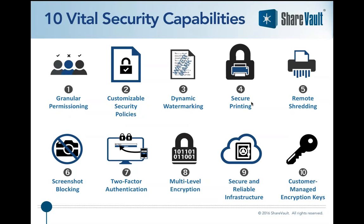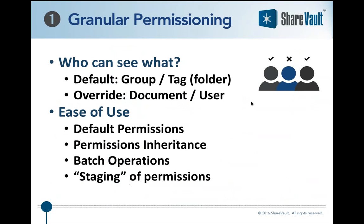Okay, so let's start with number 1, granular permissioning. Permissioning is defined as who has the rights to see which documents. Permissions can be set at the group/folder level, which makes it quick and easy to set permissions for many users across large groups of documents. Also, ShareVault supports permission overrides, which can be applied at the user and/or document level so that you can handle special cases with ease. You'll see during the demo how easy it is to quickly set up your permissions and how easy it is to make changes to permissions for staging.